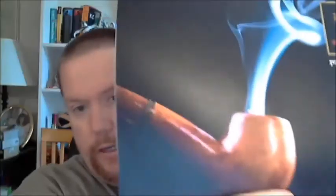Now, when Sutliff sent me their tobacco blends to review, they also sent me this really nice little brochure of all their blends, and it's basically just some marketing stuff, but let's see what they have to say about Blue Danube.